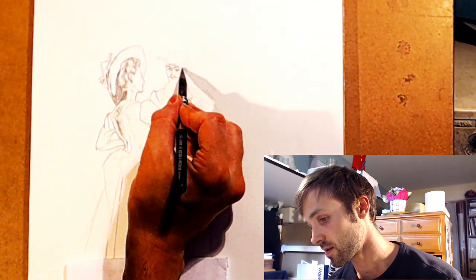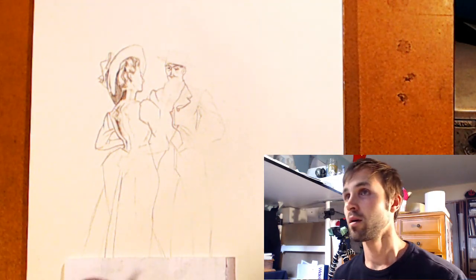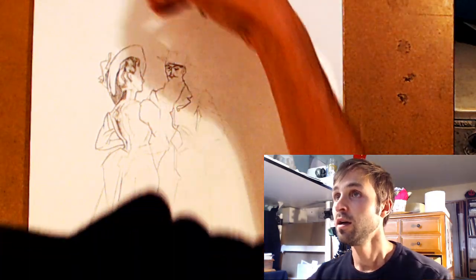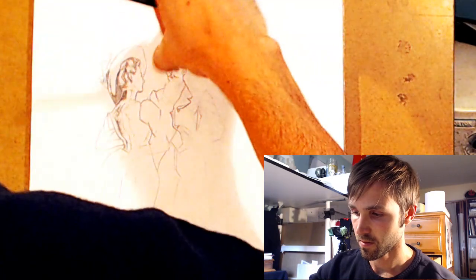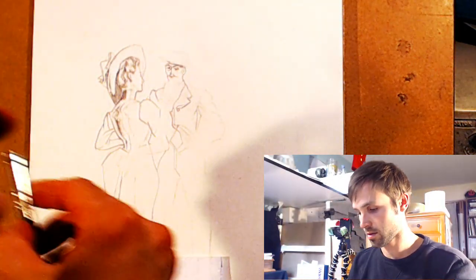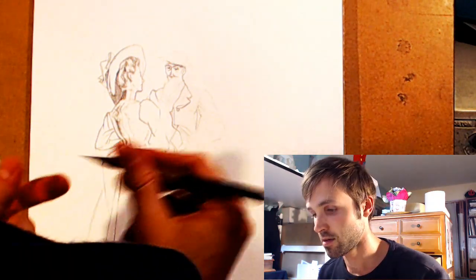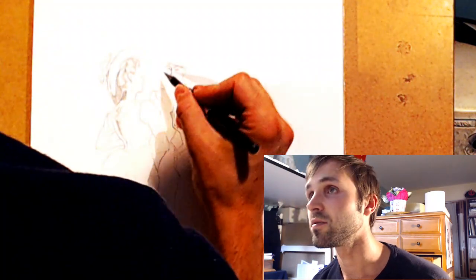Some shadow of the head from the hat. Looks kind of funny without a hat. But a few minutes left here. Let's see. I'm gonna sharpen my pencil again. The nose line is thicker because it's like a shadow. Face. Oops.